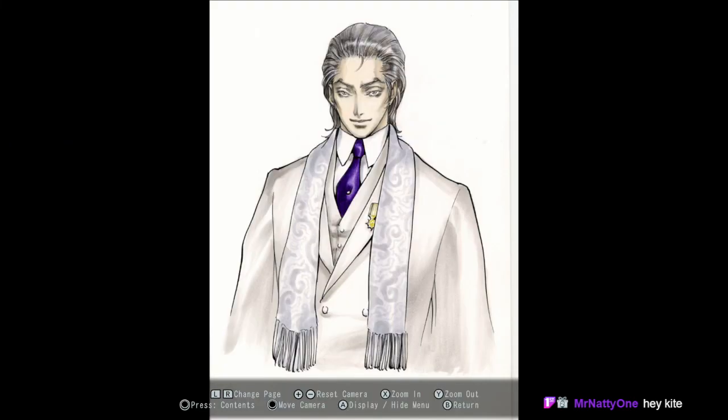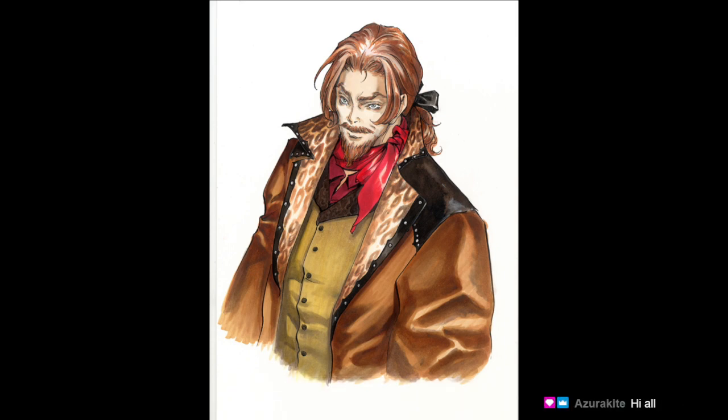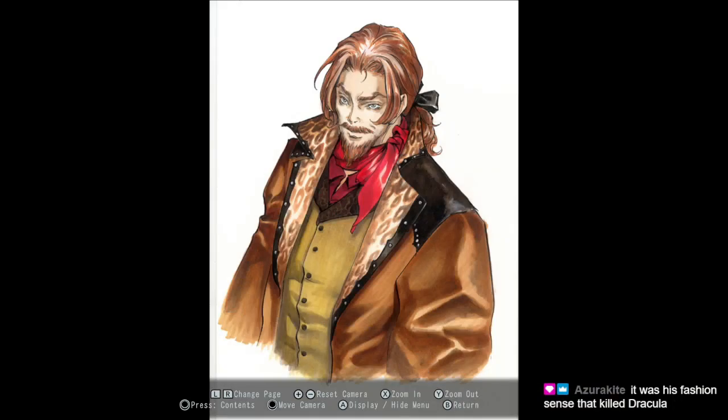Check this out. Here's what I got hung up on while I was looking through this art. Here's Julius Belmont, the man who finally killed Dracula. And as I'm looking at this picture, something caught my eye. Anybody else notice that the reverse side of his jacket is leopard print on the inside? He's the vampire hunter that finally killed Dracula once and for all, but the inside of his long coat is all leopard print. This is the fashion sense that killed Dracula.